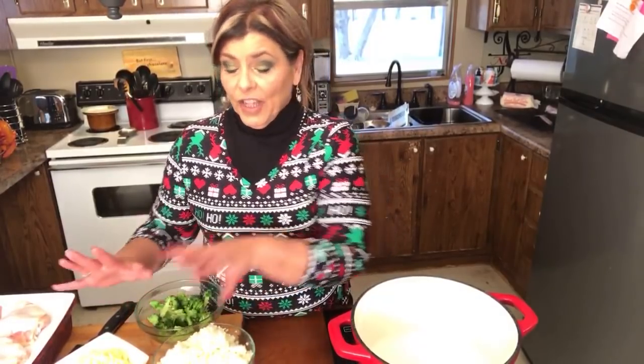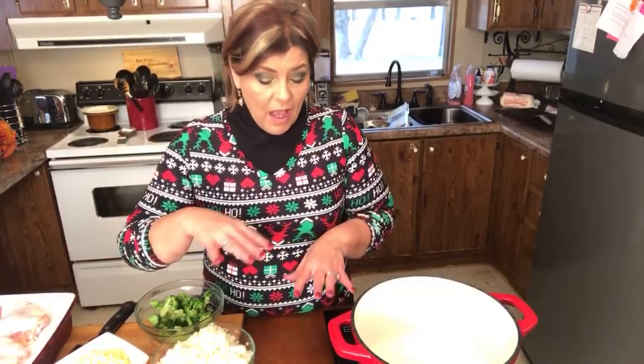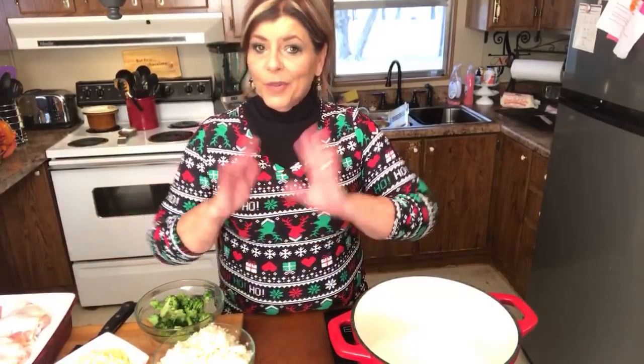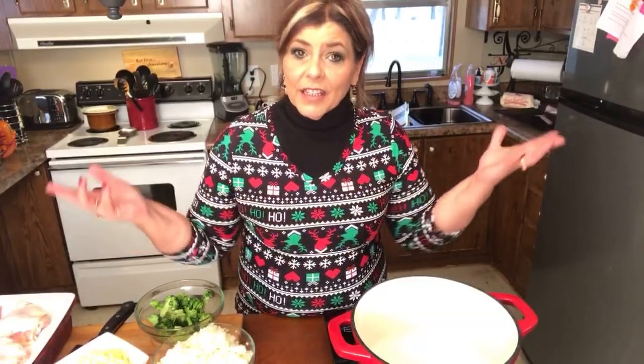some broccoli. And I've got two kinds of cheeses, onions, garlic, some sour cream, salt, pepper, and we're just going to play with it. Have I made it? Not really. These are just things that I think of, and this is what my family is getting for dinner tonight.